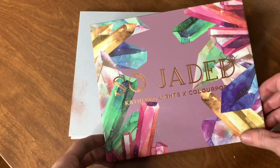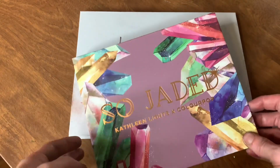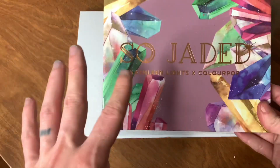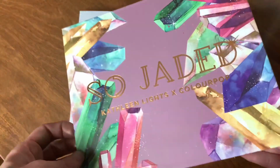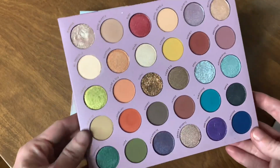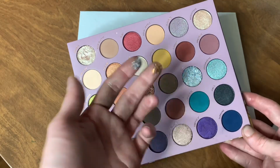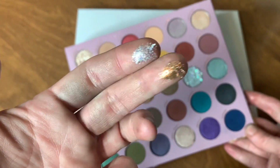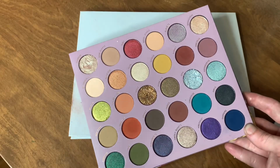This is the only Colourpop palette that I still own. I used to own so many, but I honestly am not the biggest fan of Colourpop shadows. But the So Jaded palette that they did with Kathleen Lights, love the packaging. This palette is so good, you guys. The pressed glitters in here are actually really nice. I was thoroughly impressed with them. And they last on the eyes all day long, even without a glitter glue.